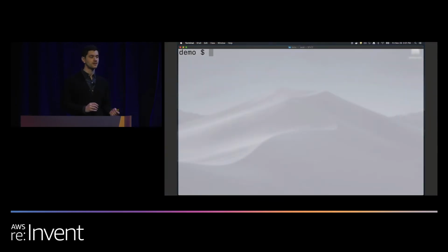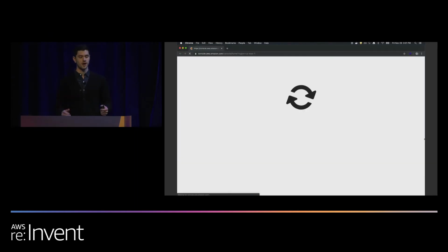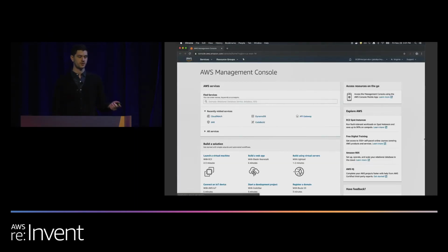If we want to log in, again, it's just a simple CLI command. All we have to say is dice leases login. And in this example, I'm going to add the -b flag, which says I want you to open up a browser session. So I'm going to say dice leases login -b, and then the next thing I'm going to provide is the ID of the lease. And then bada bing, bada boom, we press enter. It's just going to authenticate against our API, create a session for you, and open the browser right into that account. It's pretty crazy, right?